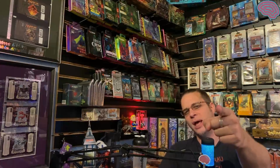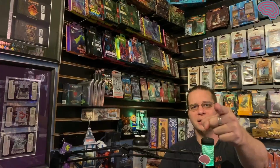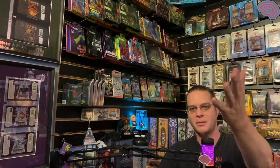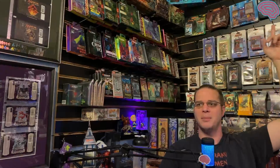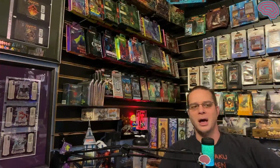Although the dual lands don't have the color spiral in the text box, it doesn't look the same. It doesn't look as good. It doesn't look like my logo right here.